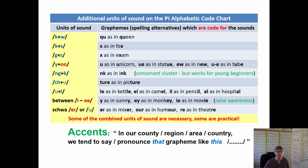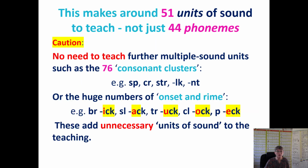So here are some examples. Take the letter X in fox. It's code for two sounds in fox: /k/ /s/. Take the letter X in exam. That's code for two sounds: /g/ /z/. And so when we take the actual spelling or the print into account, although we've only got around 44 phonemes in the English spoken language, in terms of teaching the code, we have to teach more units of sound than pure phonemes. So phonics is mainly at the phoneme level, but with some bits that have to be taught as combined phonemes.